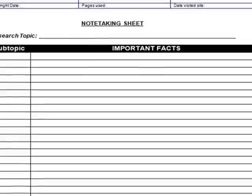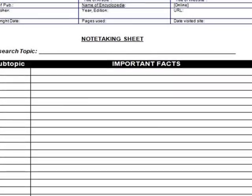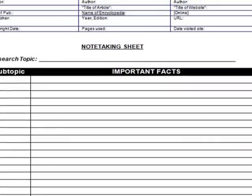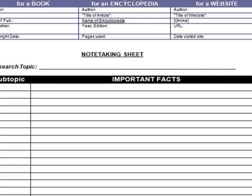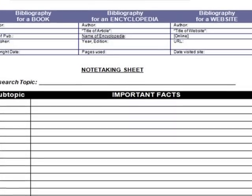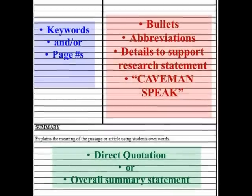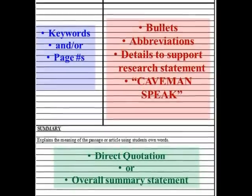This is a general note-taking sheet I created a long time ago to help students. One thing I've added to this Trapani method is citing the source at the top of the page. For me, this helps me see where I originally found the information in an organized way. This one is basically a version of how my own research notes would be laid out.